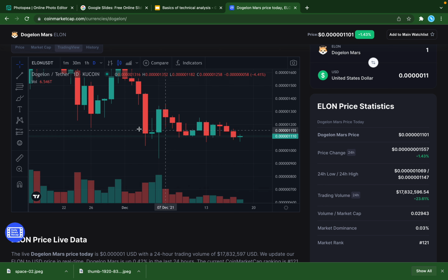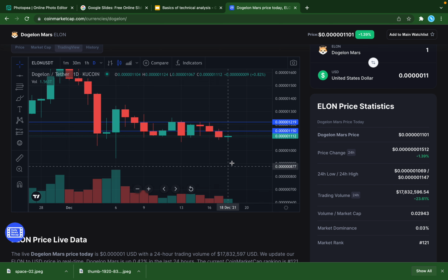So yeah, what we want to see in the coming day or 2 days is a push higher to this 1150 level and a close above. Once that happens, then our next level of resistance is this 1217. Real simple. We're in a very easy consolidation.